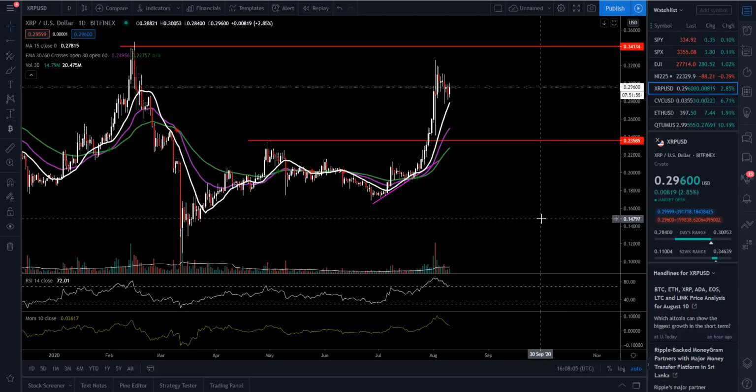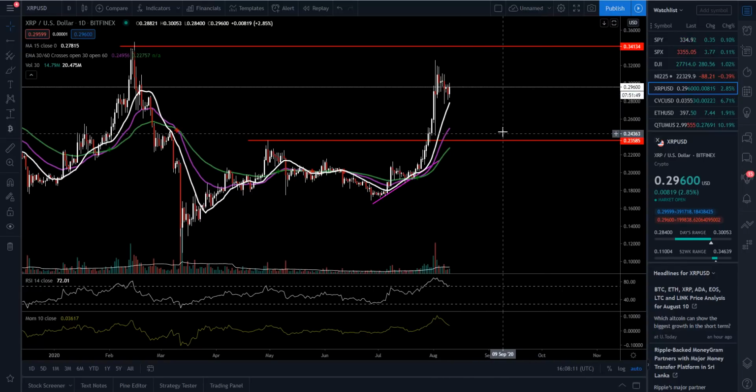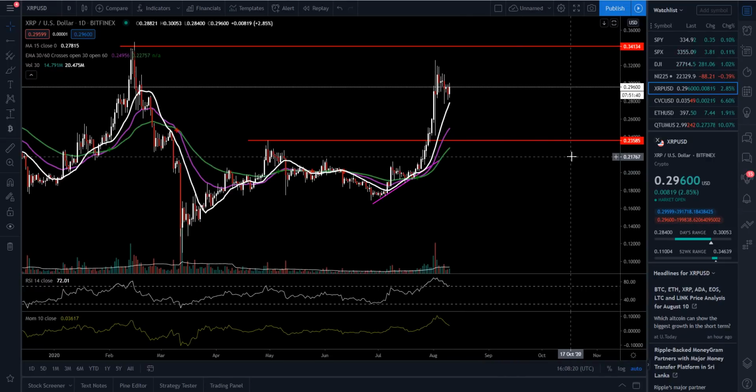I'd be a buyer at XRP if it retraced back to around 25 cents. That'd be a nice area if we did roll down even more. That was a previous resistance area as well. Some guys may be even hopping in right in this area now to see if we can kick back up to about that 32 cent area.